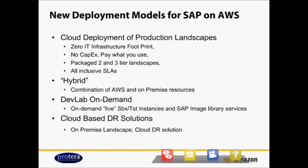So Stephen mentioned some really good examples about how you can use SAP in different scenarios for AWS. We're offering a couple more here, and these are examples that we have already taken advantage of for productive customers that we utilize for SAP. So we have a cloud deployment of production landscapes where we can now take advantage of the on-demand nature of the AWS platform, where we can save CapEx money, and we will only provision that hardware when the application or development team is going to need it. So we've had a company that Stephen referenced in his previous slide where they went live on AWS.